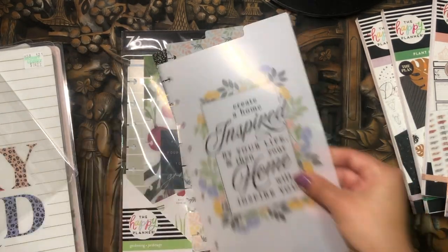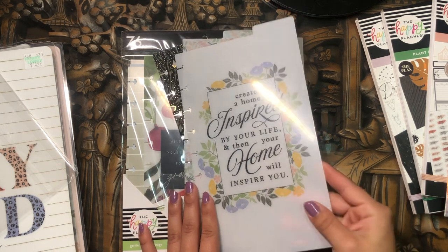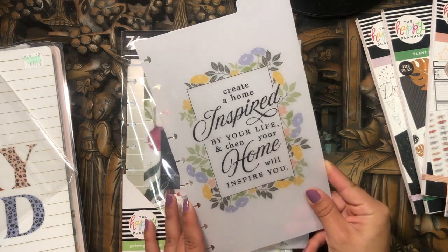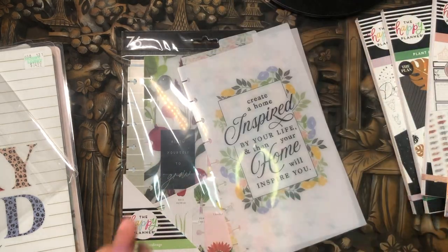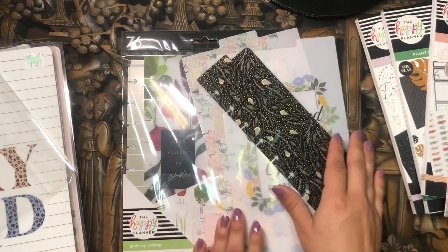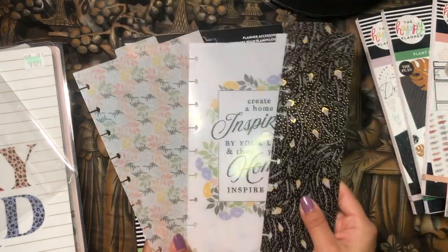And then the last one says, create a home inspired by your life, and then your home will inspire you. Love that. I also want to use this one in my household planner. Ooh, these are gorgeous. I'm so, so excited to stick these into my Happy Planner.